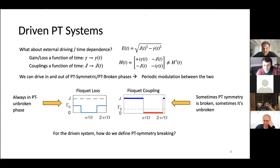Are you intending that gamma and J always stay real? Gamma and J, yes, sorry. I should say, yeah, gamma and J are real parameters. The only imaginary part is explicit in the I that I wrote in the Hamiltonian.